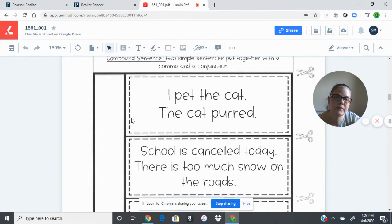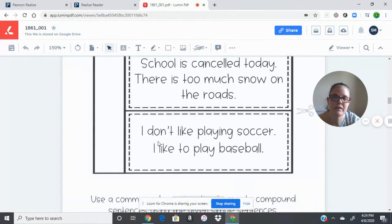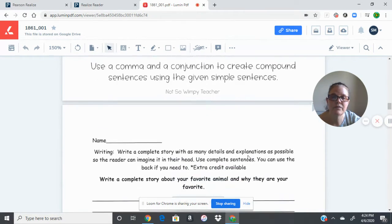Now, normally we would cut these little windows out and we would write our sentences underneath. If you can do that at home, that would be great. If not, maybe just writing the sentence next to it or writing the sentence under it, wherever you can make it work. So our sentence, I pet the cat. The cat purred. How can we make that one sentence using a conjunction? School is canceled today. There is too much snow on the road. So we have two sentences and we need to make them a compound sentence. I don't like playing soccer. I like to play baseball. So what could we use in that sentence to make that one whole sentence? And then I will go over that with you tomorrow.